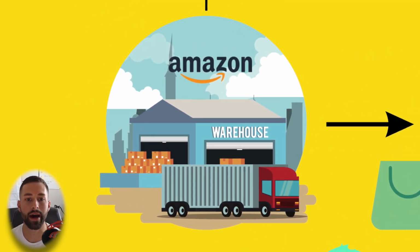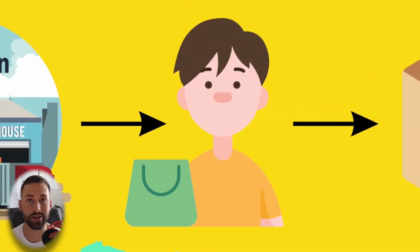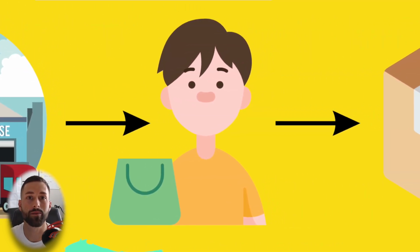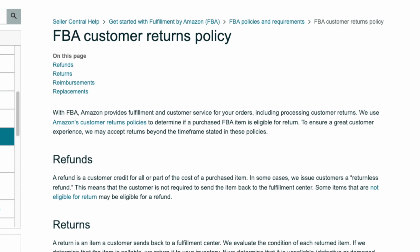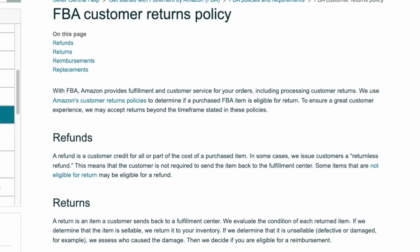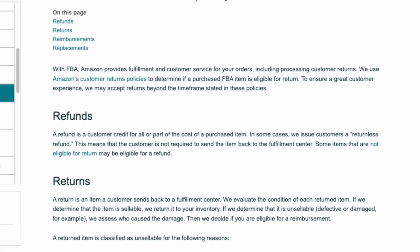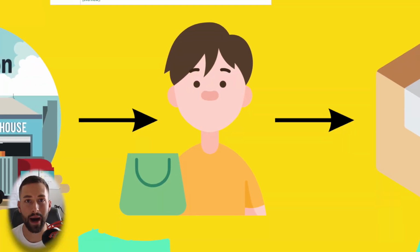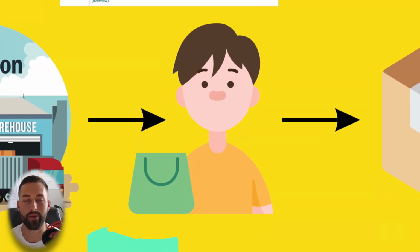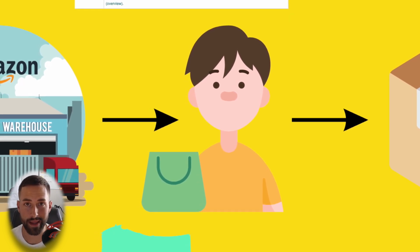A customer will place an order, and then once they receive the product, they're at a decision. Are they going to keep it or are they going to return it? According to Amazon's FBA return policy, for most products they have about 30 days to return that product for a variety of reasons. I would say that their policy is in favor of the buyer, giving them such a length of time and variety of reasons for returning the item, but unfortunately it's just what we have to deal with as FBA sellers.